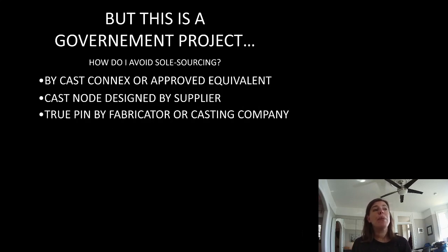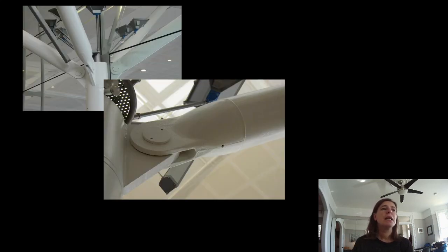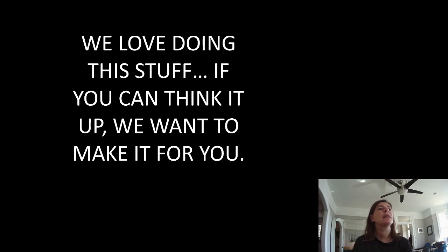Or you can say true pin by a fabricator or a casting company. So that would give you that alternative where the fabricator makes their own. So here are other ones that Cast Connects have seen done by base building engineers engineering them and having them put on the drawings. So they weren't specialists in castings, but they became semi-experts, I guess, and had specific products created for a one-off for a project.